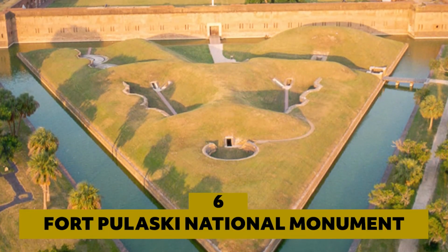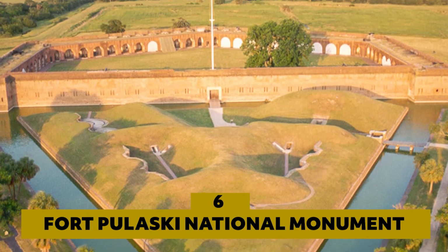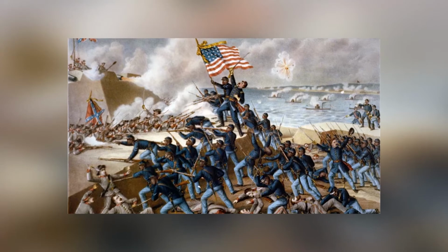Number 6 on the list is the Fort Pulaski National Monument in Savannah, Georgia. If you are into history and into the Civil War history, I personally do not know much about it because I am not from the United States. As many of you know, I am from Germany, but I'm probably gonna read into that history as well. But if you are into Civil War history and the history in general of the United States, then Fort Pulaski National Monument is exactly where you should go.